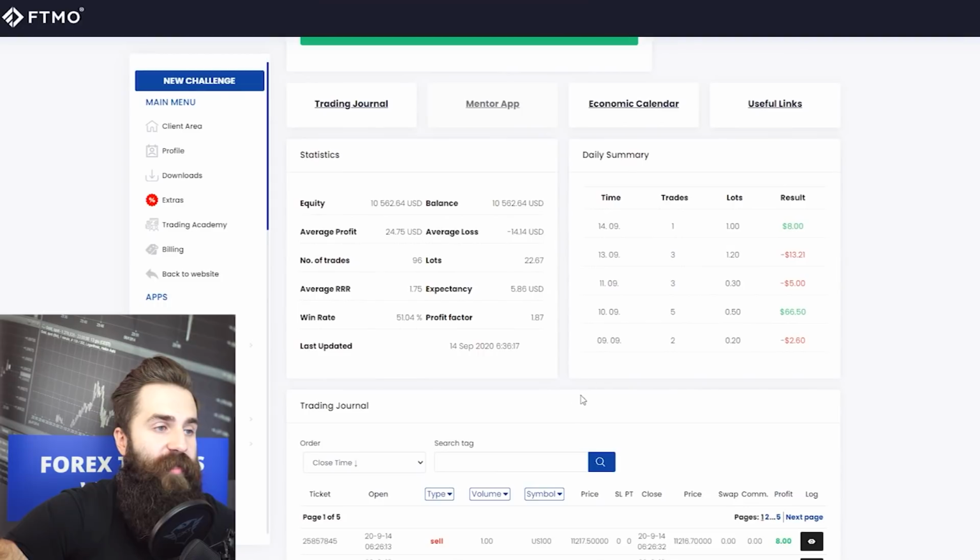Now here is a reasonable sample of 96 trades using 22 lots, so that's quite average if you ask me. Now the average risk reward ratio is 1.75, which is quite okay, and with a win rate of 51%, it's still quite a nice profitable strategy.